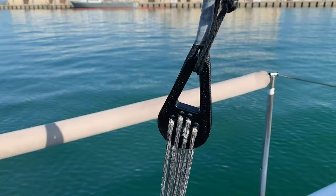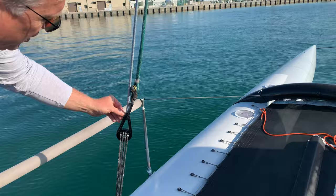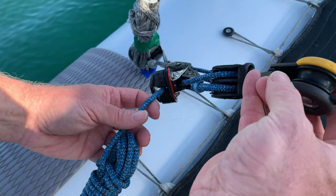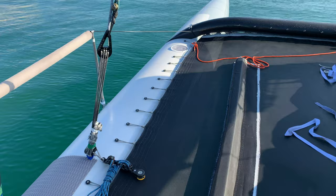And this is Dyneema, like chafe cover or whatever? Yeah. This is the Marlow product that has a cover on the Dyneema already. Oh, so it came like that. Yeah, it comes like that, and then we do this extra. So these are barber haulers that you can use to change the sheeting angle of the screecher sheet or the Code Zero sheet. Whichever sheet you're using, you can put the lead exactly where you want it.